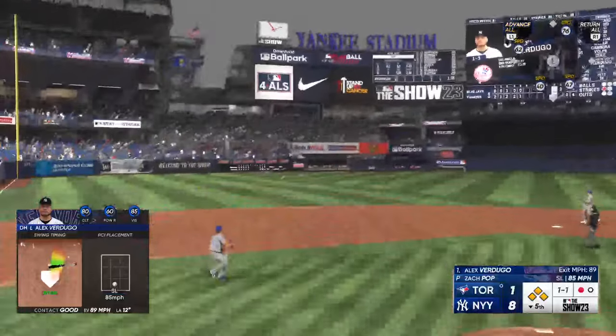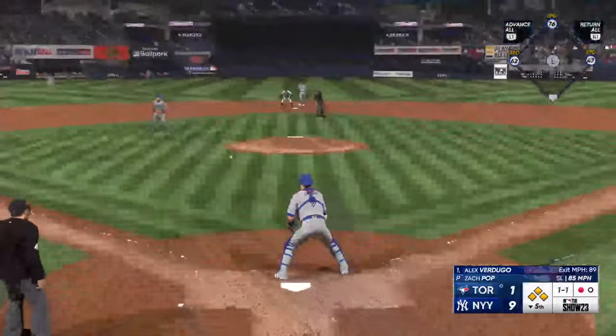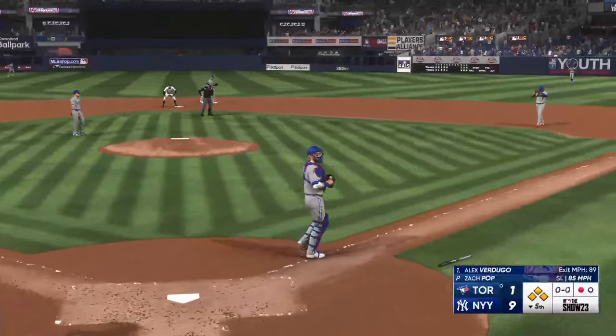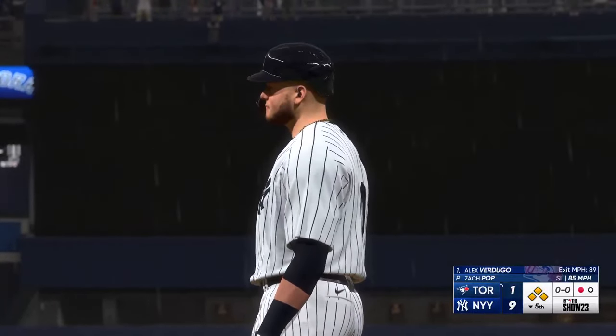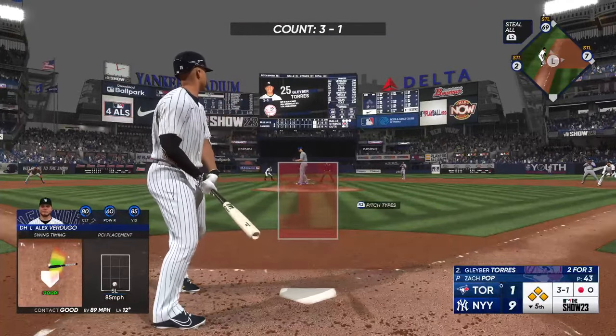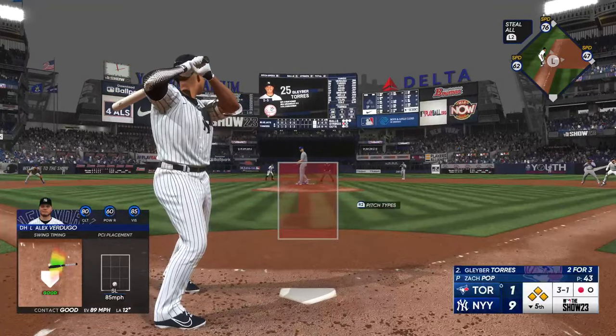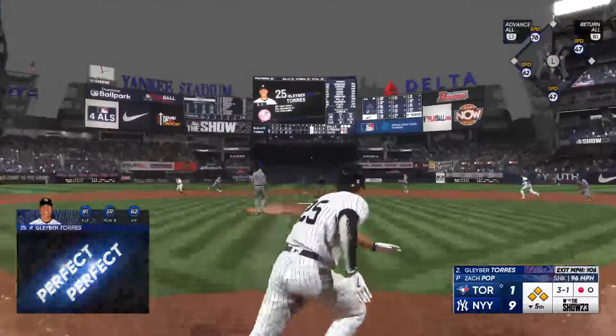Line drive, base hit. One run is in. Runner at third puts on the brakes. Bases still loaded and still only one away. Well done. Drives in the run. Just a really nice approach to shoot that line drive to the opposite field. There's a lot of hard work and discipline that goes into getting a result like that at the plate.